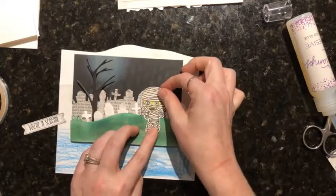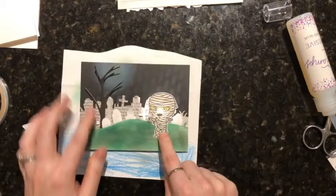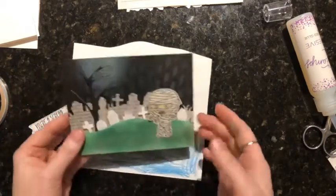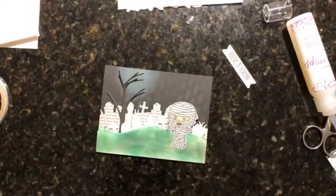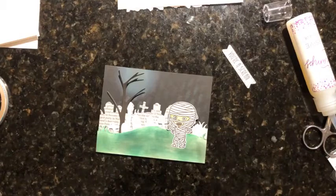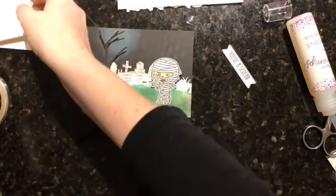Beep, beep. Okay, see that? We've got some movement with the tree, which is kind of fun. And now for sentiment placement. Hi, Carrie. Hi, Janet. Thanks. Oh, good, Gwen. I'm glad you guys think that he's cute. He is cute. He's not too scary.